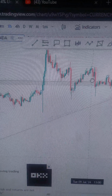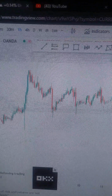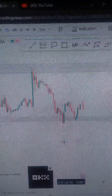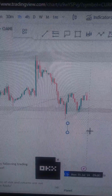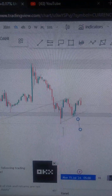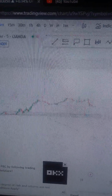So to just tweak my support nicely there. So here's what I'll be anticipating. You can see that we had our first touch. This could be our second touch, and then I'll be looking to take our buy from our third touch here, right? So let's quickly dive into the 5 minutes.